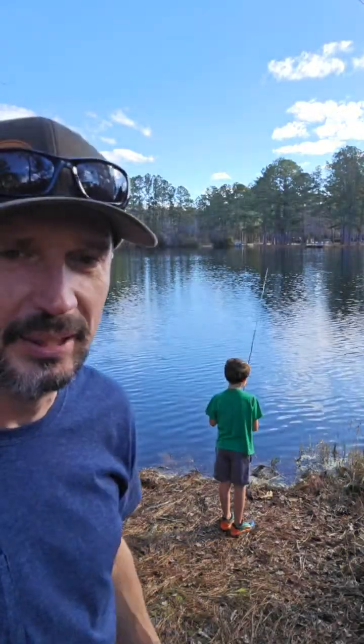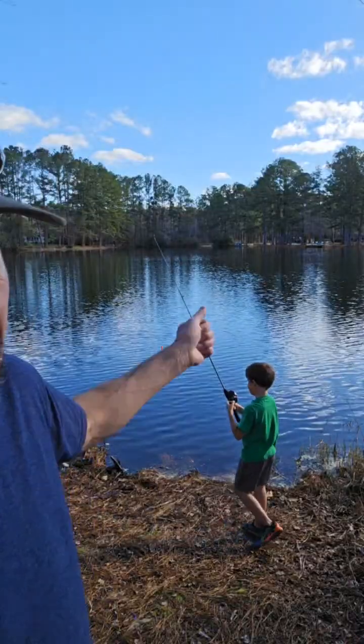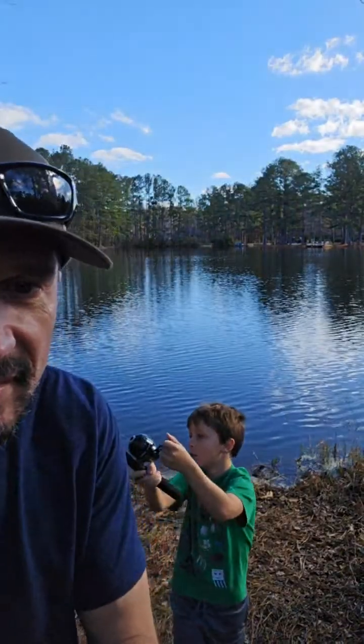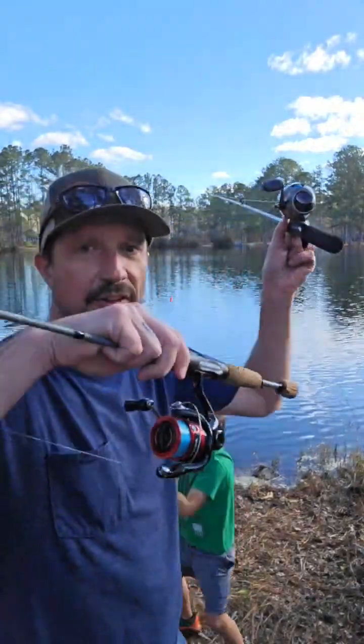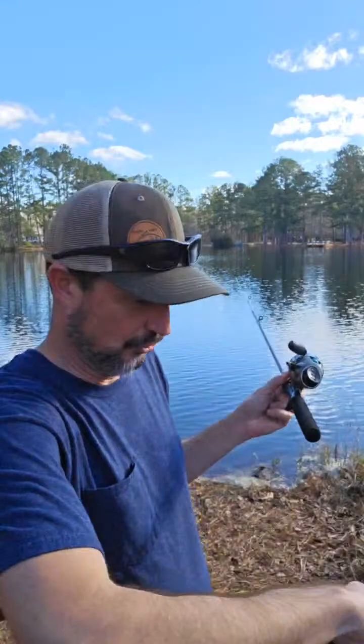Oh, yeah, something big came up right on the other side. After he had his bobber down, he set the hook, and then a big boil in the water. Here, Dad, hold this. Hold it. Yep, it's on. And now here I am holding two rods. All right, go get me some bread so I can fish too.